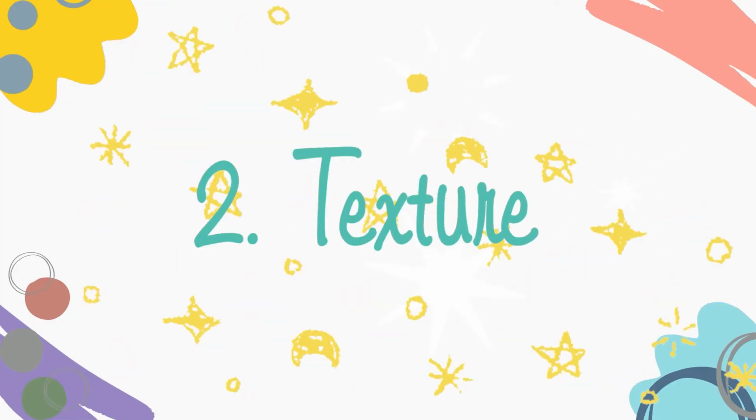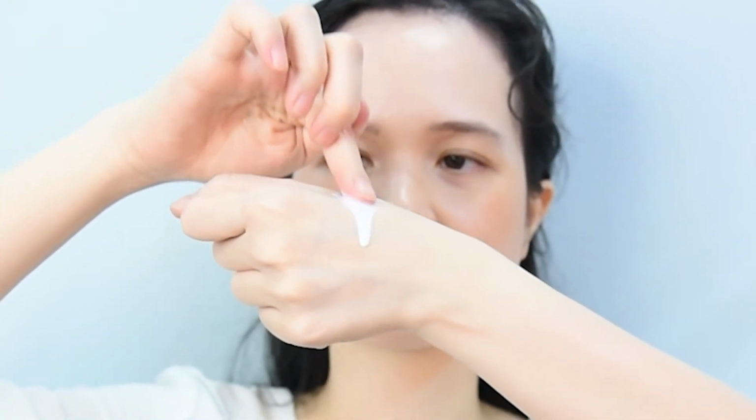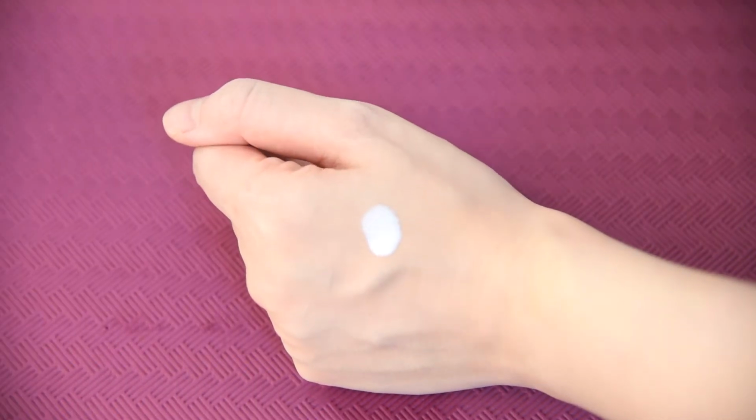Category 2, texture. This sunscreen has a liquid texture that is very easy to apply and spread onto the skin.